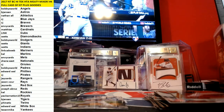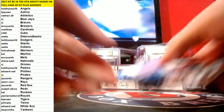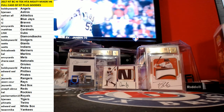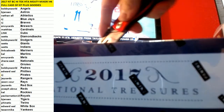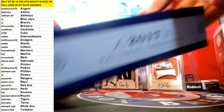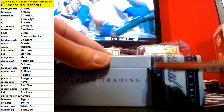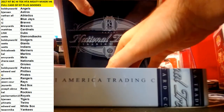Youngest player with two doubles in a game in a World Series, Bellinger. All right, last one, good luck. All right, here we go. Pretty good crack.